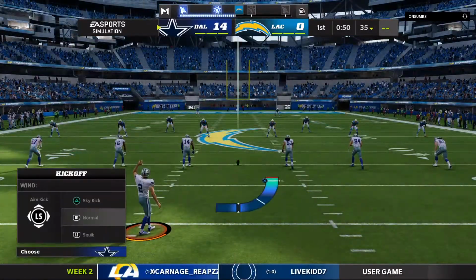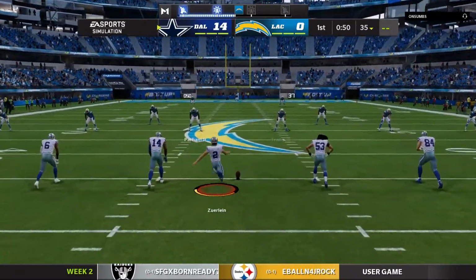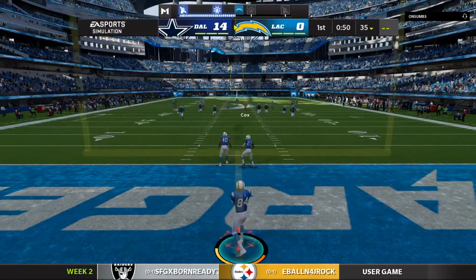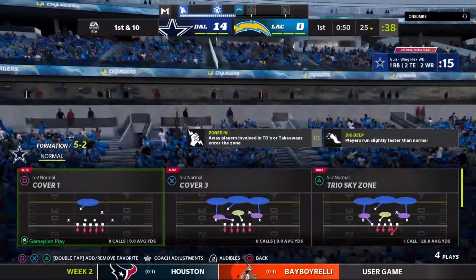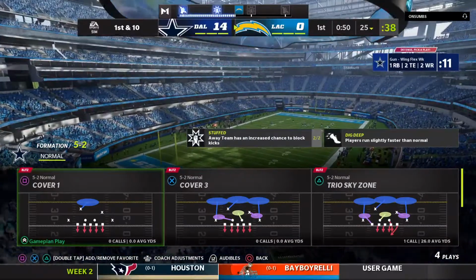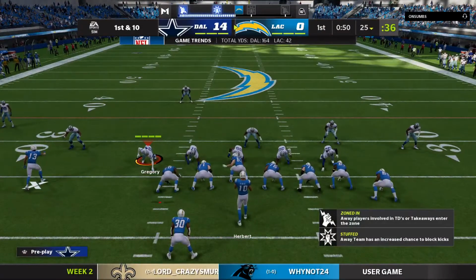Greg Zuerlein, the kickoff for Dallas. Now after the touchdown, it's Zuerlein. He'll kick it away. And no return on this one as the fair catch is signaled for and taken. The Chargers take over 1st and 10 at their own 25-yard line. The Charger drive about to get going.